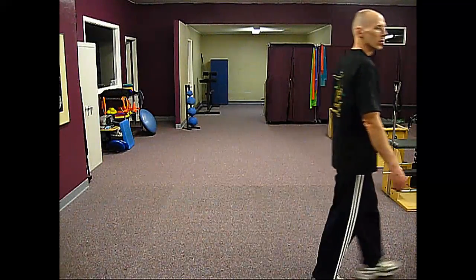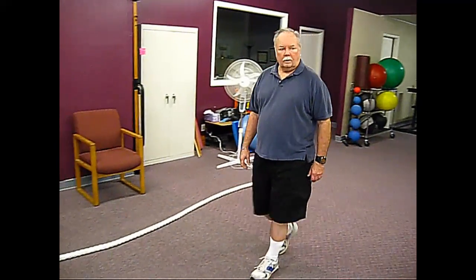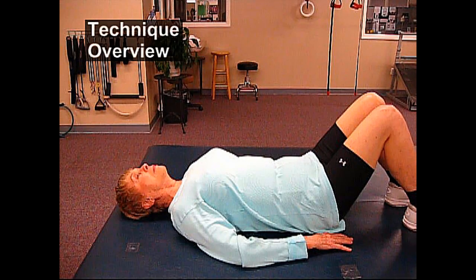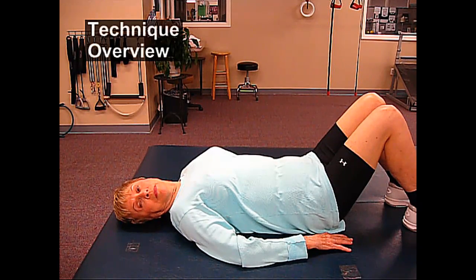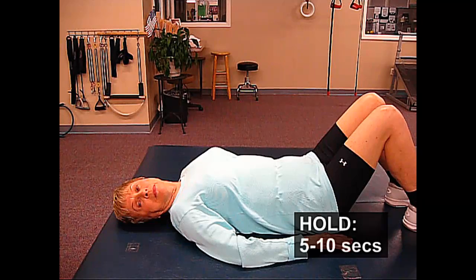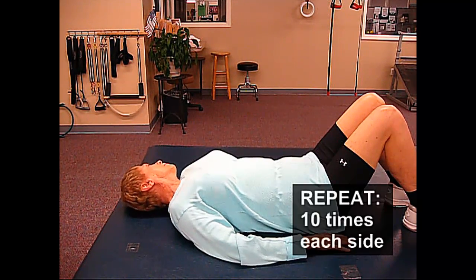The walk with head turns in the next section on balance will help you build on the benefits of this one as well. Lie on your back with your knees bent and your arms relaxed at your sides. With the back of your head supported on the mat, turn your head as far as you comfortably can to one side and hold your stretch for 5 to 10 seconds before coming back to the middle and going the other way. Try 10 times on each side.